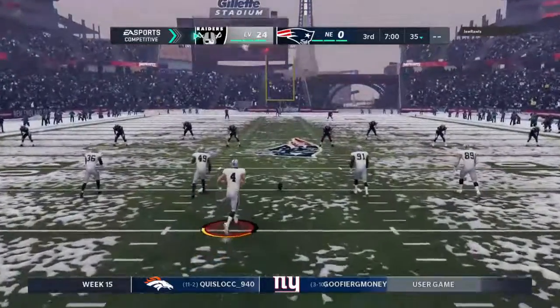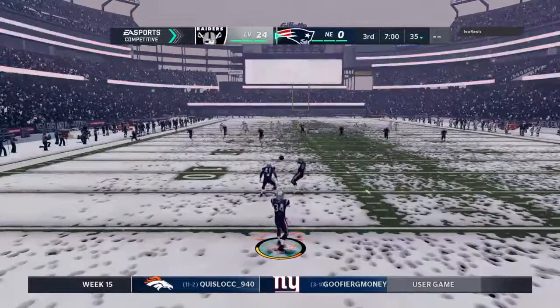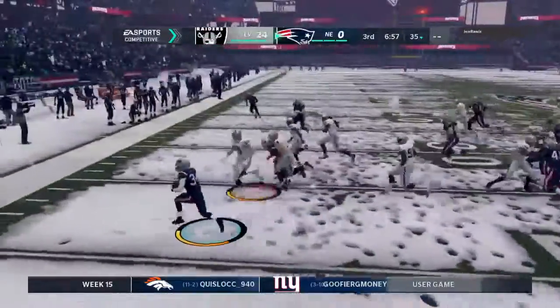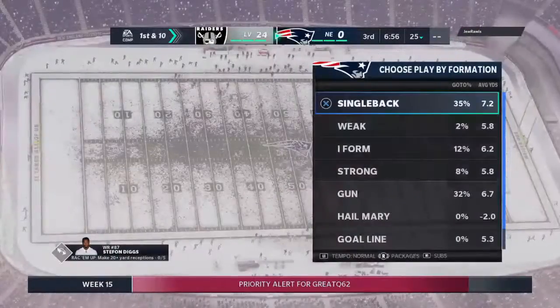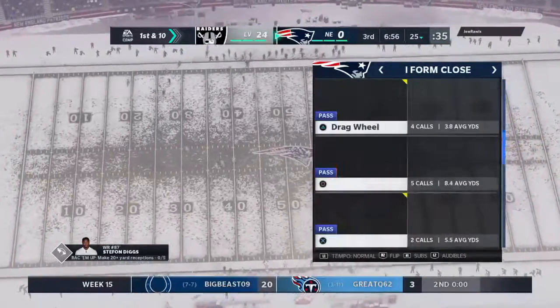This snow front that has socked much of the East Coast is not going away as we are back to it in the second half. That'll be taken about a yard deep. And ultimately, he stopped right where he would have been if he had simply gone down to a knee at the 25. 25-yard line.